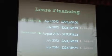In April 2012, there's that $292,400 coming from revenue that we made from laptop sales. And then there's a lease payment of $224,000. In August, there's that payment of laptops that we'll be selling in June to the teachers. We need $217,000 for that. Remember, our proposed is $314,000. We'll be fine there. And there's two other lease payments. So we're using our revenue to bring down the cost of our lease.